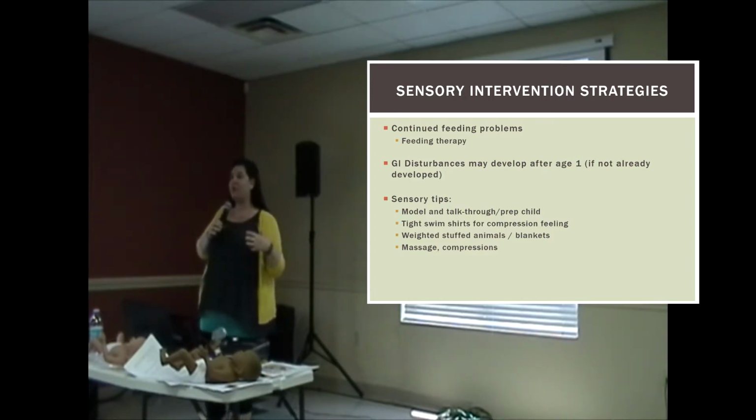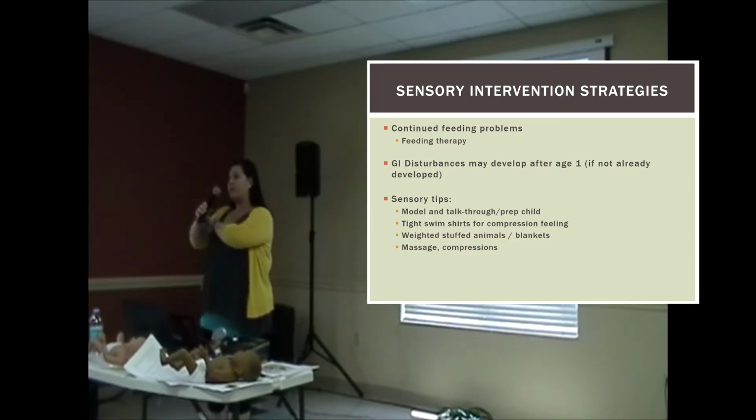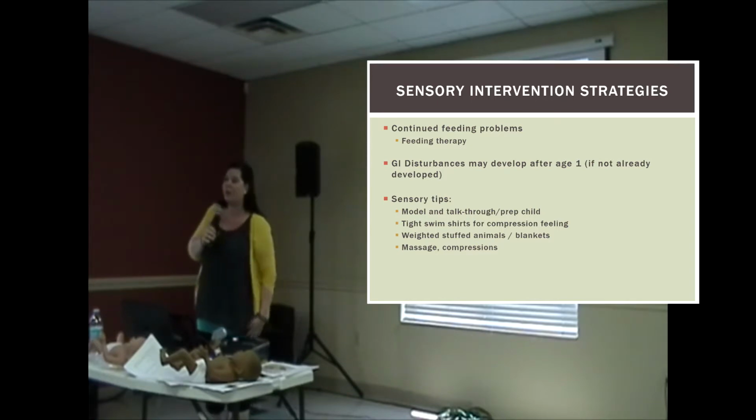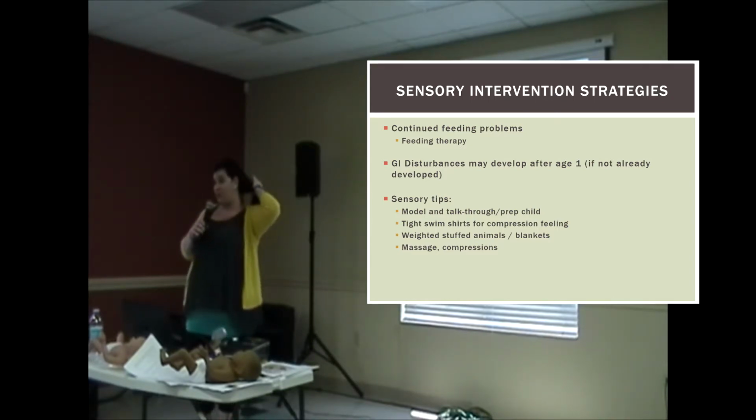And so the massages are the same principle as the joint compressions, starting from what's closest to the heart and moving away from the heart. So starting at the shoulder and going down to the wrist, or starting at the thigh and going down to the ankle. And so using very light pressure. Remember that those kiddos have eczema. A lot of them do, and there's sensory issues. So remember that, depending on what type of lubricant you're going to use.